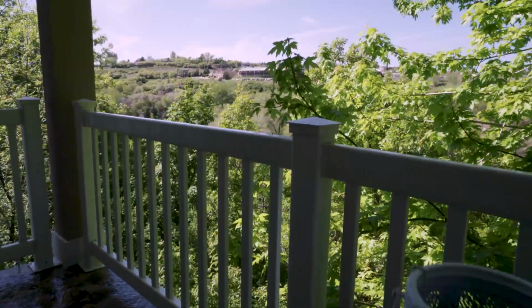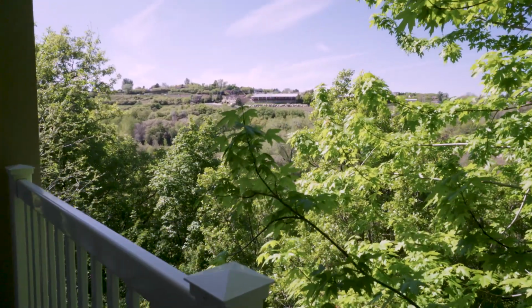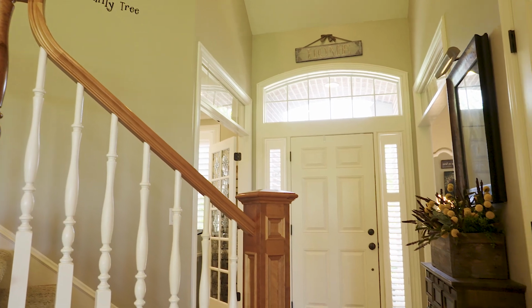So if you're sitting right off of the kitchen and take a look at all that, you're just looking out on that forest. The view is incredible. Yeah, oh my goodness.